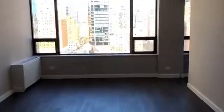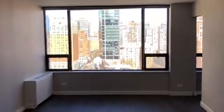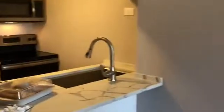Really cool building located in the Gold Coast, as I mentioned, around so many restaurants, bars, shopping, steps to the lake, Lakefront, public transportation close by. And this is a beautiful, newly renovated unit. As you can see, the kitchen has quartz countertops, new cabinets, new appliances.